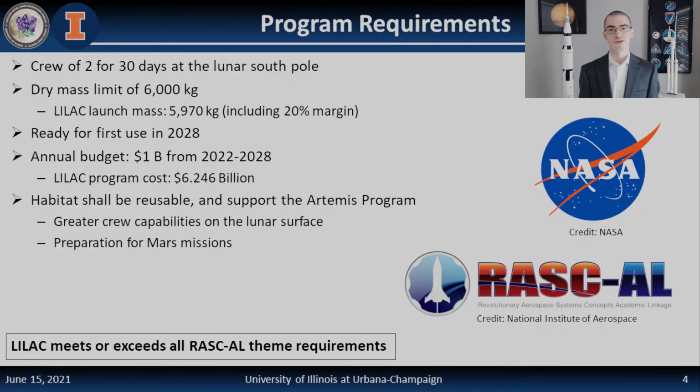The core mission requirements and constraints were derived directly from the RASC-AL theme statement. These requirements include the capability to support a crew of 2 astronauts at the lunar South Pole for a nominal 30-day mission, while doing so with a habitat that is low mass and reusable over multiple missions. In order for this habitat to be an effective asset of the Artemis program, it must be ready for first use in 2028 and require no more than $1 billion in funding per year, including delivery to the lunar surface.